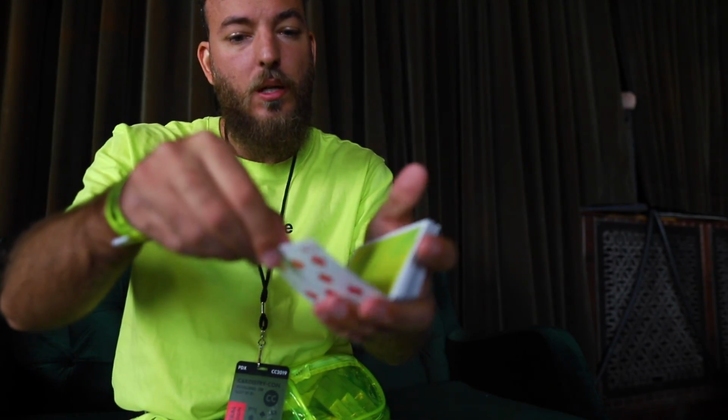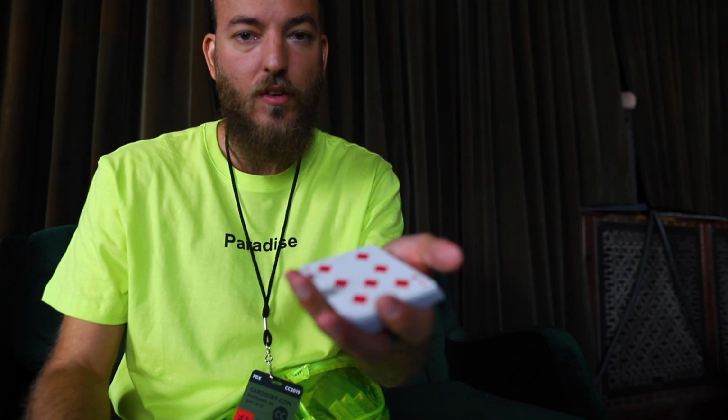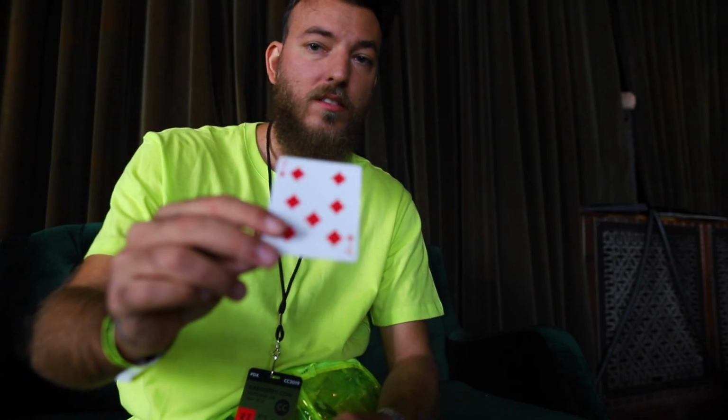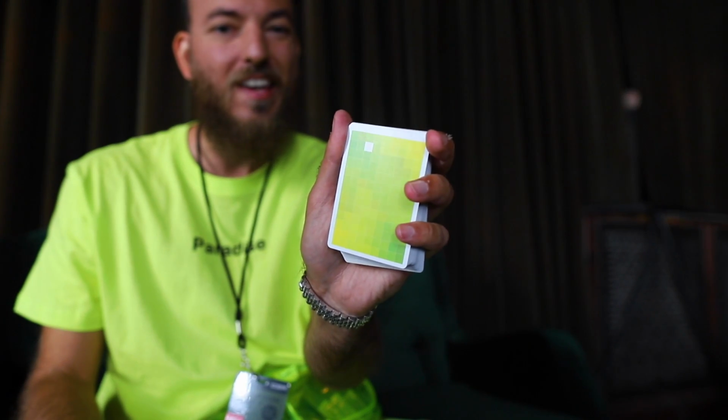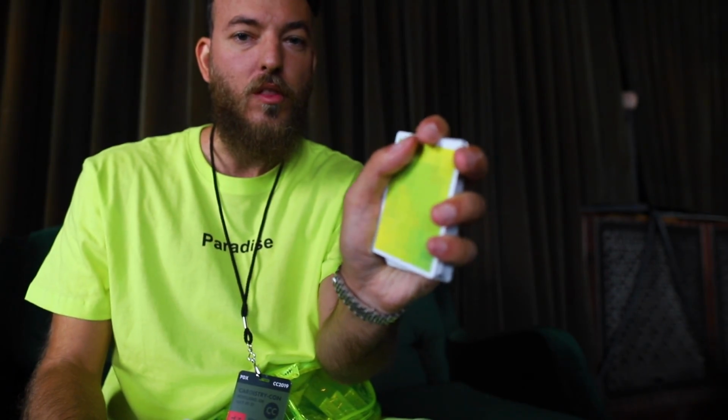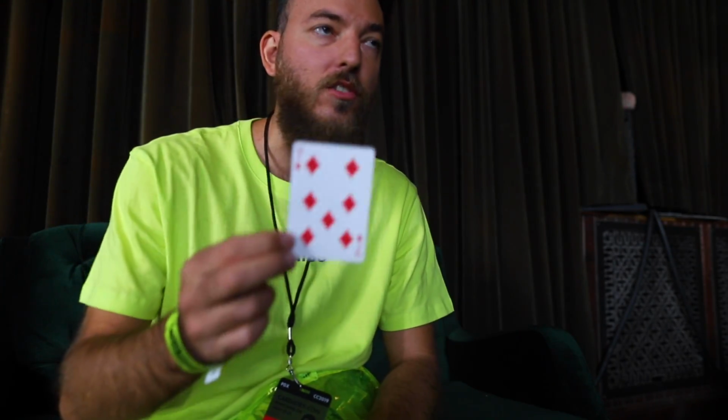All you have to do is do a double lift, show the 7, say now we found the card, and then just kind of take it off, give it to them. This is hidden by tilting down or just putting your thumb on it, all right? So that's really nice about that. You just got to put your thumb there, tilt down, show them the card, go about your day. It's a really good trick.